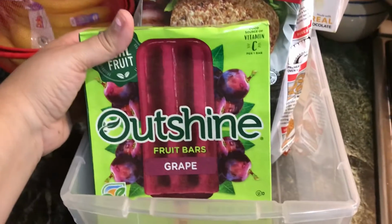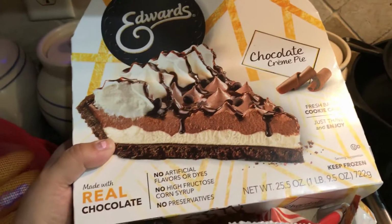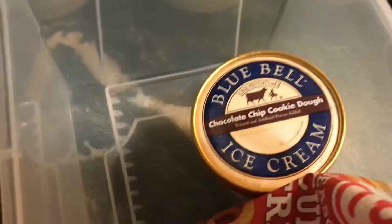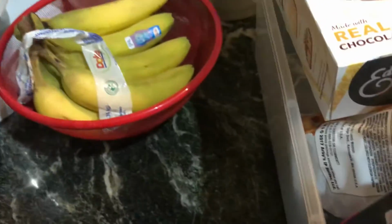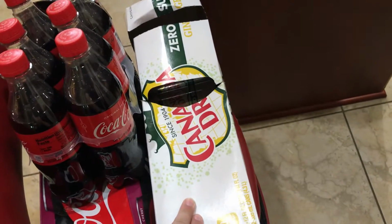Some of these fruit bars, some turkey burgers, some curly seasoned fries. I love this pie. It's a chocolate cream pie, and my husband got a chocolate chip cookie dough ice cream. That was from Sam's too, the bananas. I don't know, the bananas have not been good lately. We got some drinks, Coke, Coke Zero Cherry, and Zero Sugar Canada Dry. My husband has been really enjoying those.